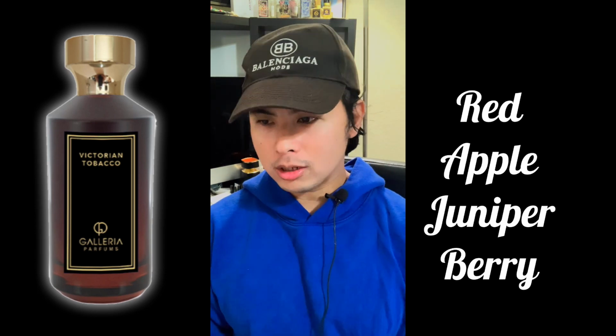So it doesn't just go right into tobacco, because that would probably be a weak point of any tobacco fragrance, if it goes into tobacco immediately and then suddenly smells just as common as other tobacco scents. In this case, despite having a tobacco absolute note here, the tobacco doesn't come in until later. This fragrance gives you the time to really enjoy this first part.